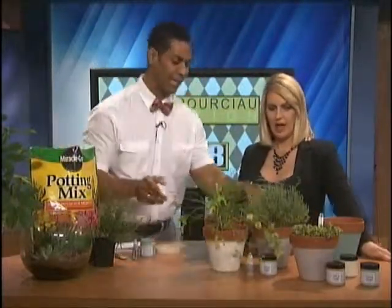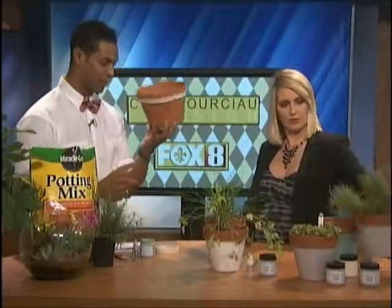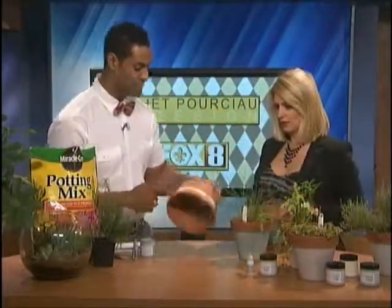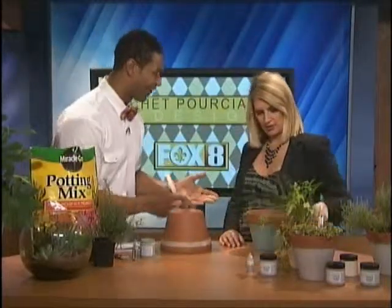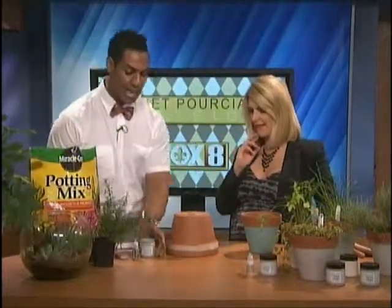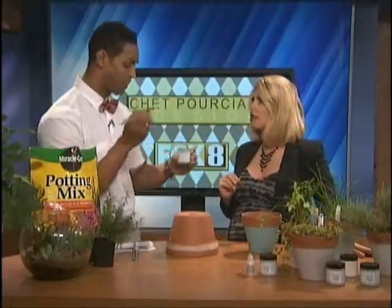So what we're going to do is talk about how you can do a do-it-yourself project with these plants. You take these terracotta pots, which are very inexpensive. The first thing you want to do is take them and put tape around them. Like you're painting the house. Exactly. And you would know a lot about that, right? So you put the tape around it. After you put your tape around it, you start out by painting. You can use a paintbrush, but you can also spray paint it if you want to as well.